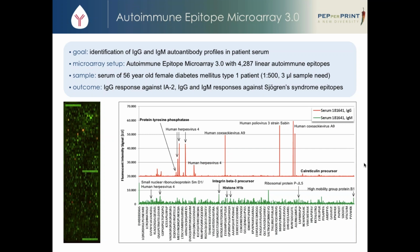The IgM antibody profile of the serum corresponded to less mature immune responses, as expected. Although the general intensity level was slightly lower, the response pattern was more complex, possibly due to cross-reactivity of IgM antibodies. As with the IgG profile, we also observed some clear IgM responses against the epitopes of EBV. So in general, with higher sample numbers and particularly a comparison of patient and control groups, this PEPperPRINT autoimmune epitope array could be used to identify different serum biomarkers for autoimmune patient groups or discover new autoantibody profiles that correlate to a specific disease type.